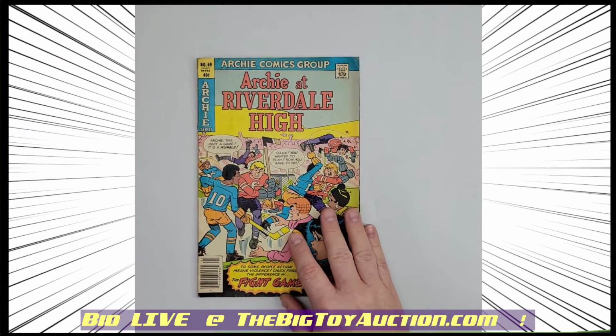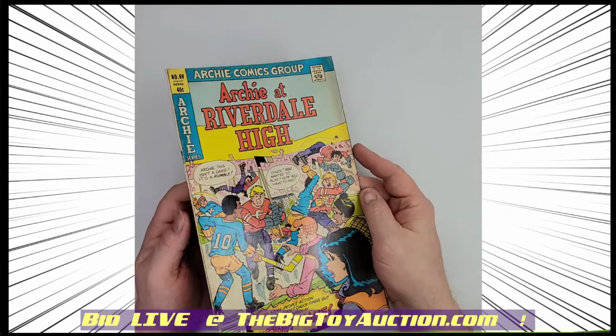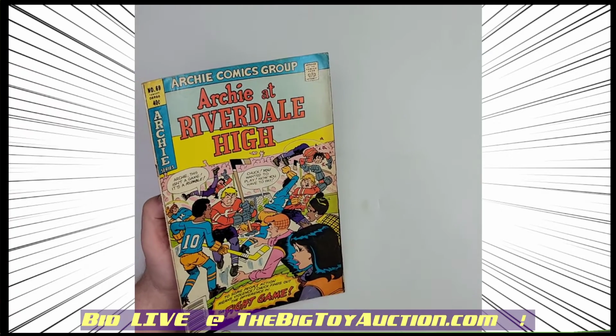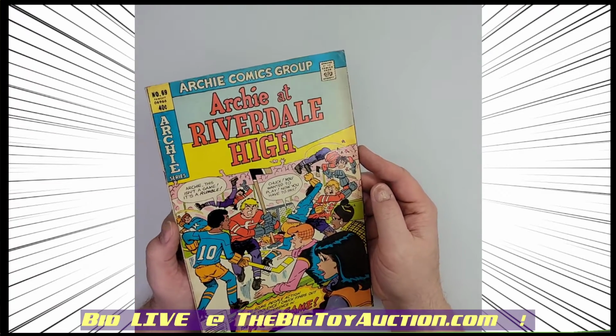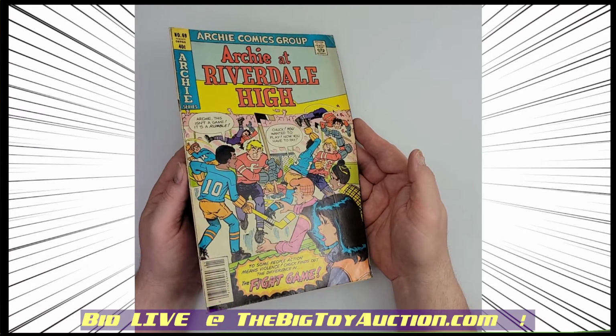And we're going to move right along to Archie at Riverdale High. This is number 69 in that series from 1980, so a little over 40 years old. Starting to get a little bit more 80s looking, as you can see from the styling on the front cover. Still has some 70s throwback feel to it, but it's getting there.